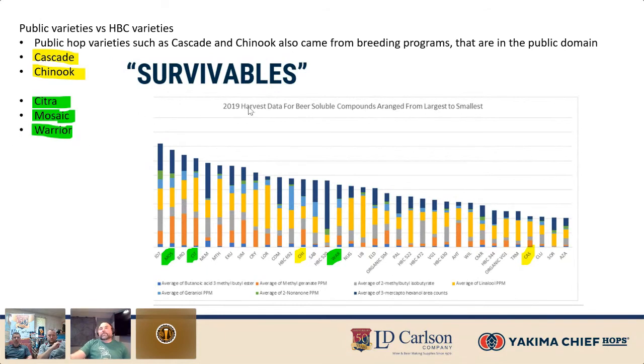So this is one of my favorite slides that I present, and it's called "survivables." On this chart, you'll see lots of hop varieties listed, and the varieties are broken down by what components in these hop varieties survive the process. So think of heat in your kettle, your whirlpool, think of fermentation and CO2 off-gassing, even think of oxidation. If I use these hops, more is going to survive and express in my beer. So to the left, you'll see varieties that contain higher levels of these compounds.